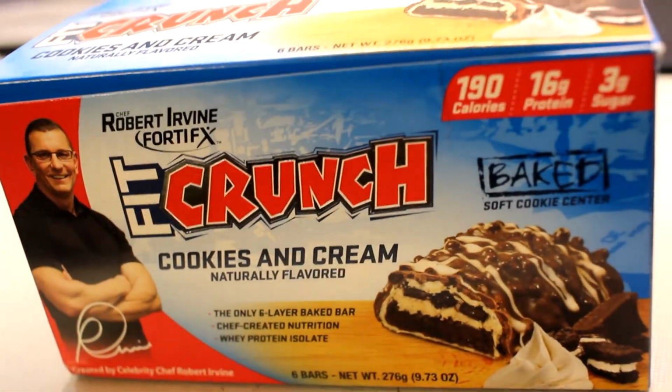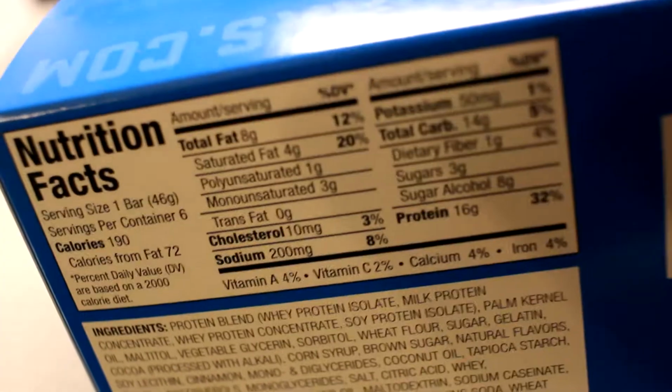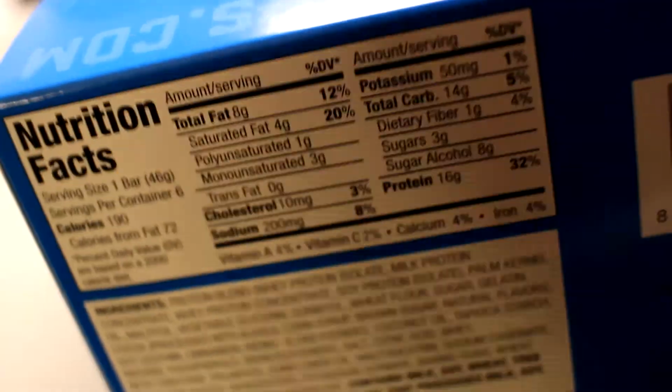And finally, I got my boyfriend a little surprise because he is a huge fan of Robert Irvine. The Cooking Channel and Food Network is on all the time in his room, and he loves Robert Irvine. So Robert Irvine actually came out with this Fit Crunch cookies and cream bar, and it has like 7 different layers. It looks really good.